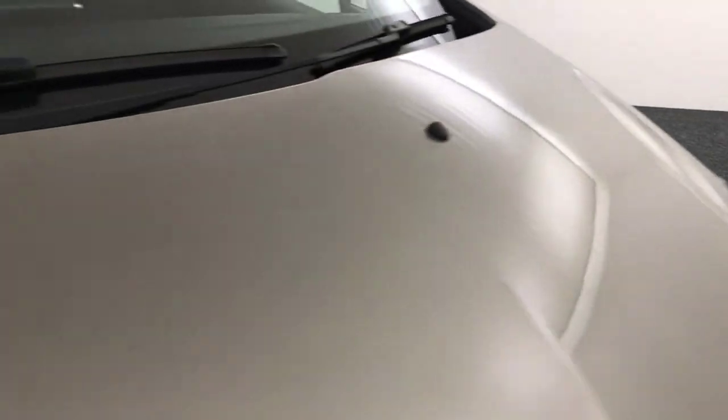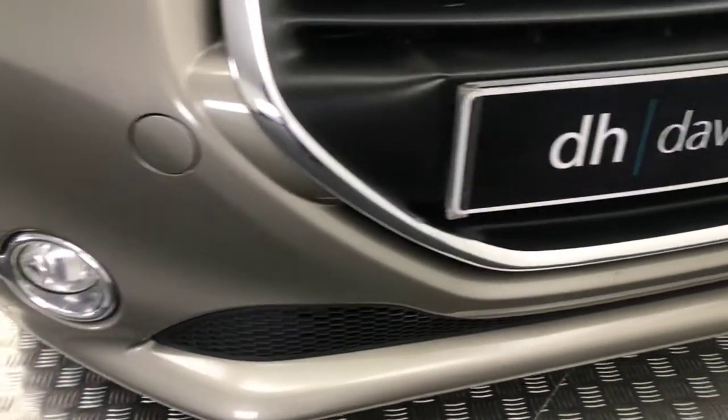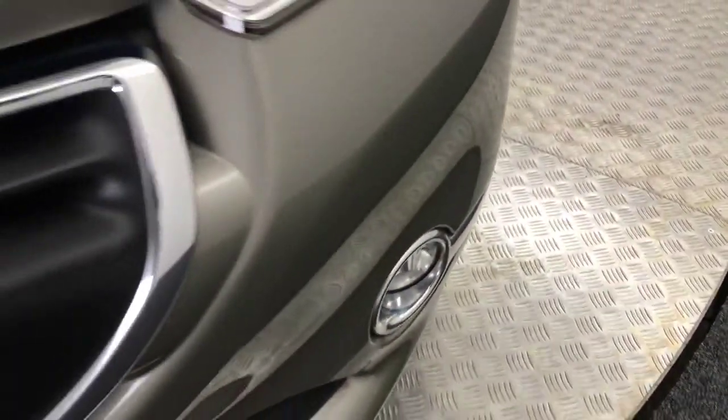You can see the bonnet there, really, really clean. It's free from any stone chips at all, the bonnet. A couple of tiny ones, you can't even pick them up on the front, little stone chips, but it's as expected from a car this age, but there's nothing major at all.